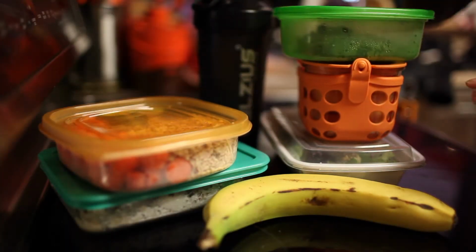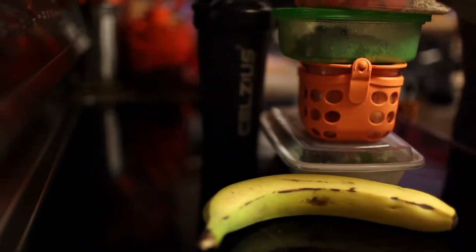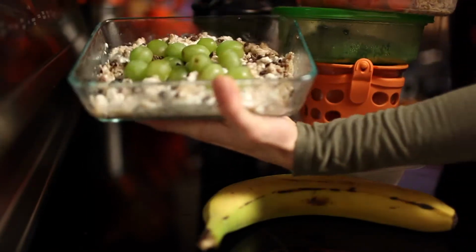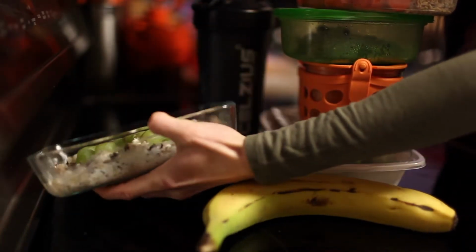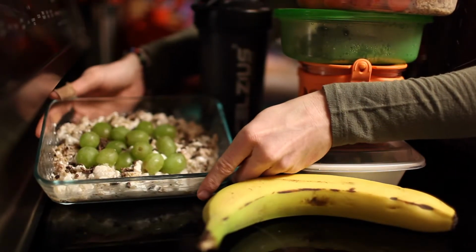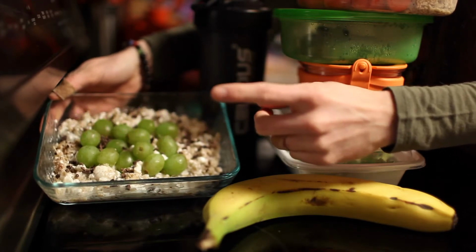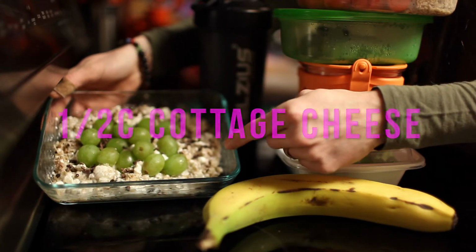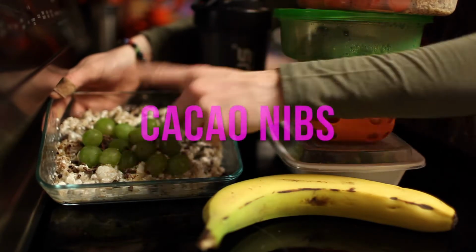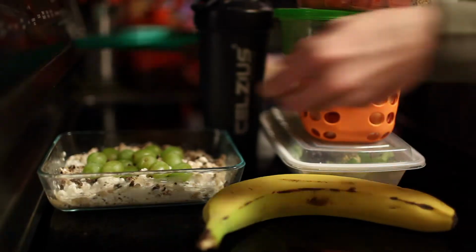Alright, so next up will probably be this meal right here. Let's see if this is in focus for you guys. The good news is that it is in focus. So what this is, it's a 1/3 cup of quick oats, half a cup of cottage cheese. What else is in there? Cinnamon, cacao nibs on top, and then grapes. So that's that.